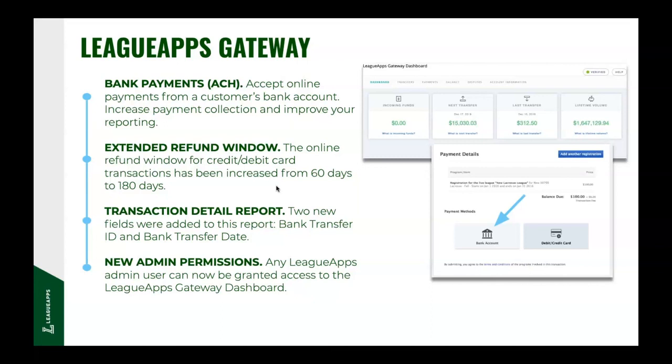So it gives them 2 payment methods that they can store, and it will improve your operations where all payments can now flow through LeagueApps, and it increases the efficiency of your reporting, the accuracy of your reporting, and making sure all invoices are up to date and you don't need to log offline payments from cash or check anymore. So that is the addition of bank payments. Again, that's only available for accounts using LeagueApps Gateway. If you want it turned on, let us know. Everyone will get it by January unless you explicitly request not to have it.